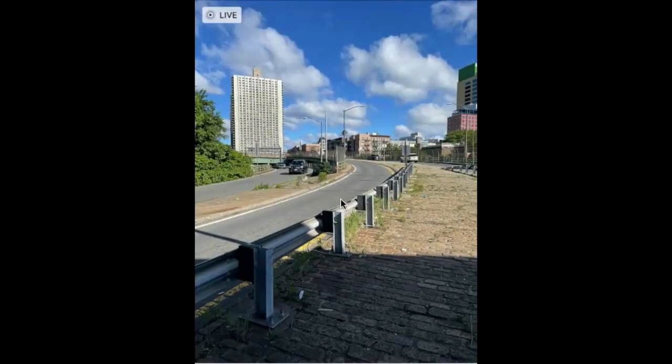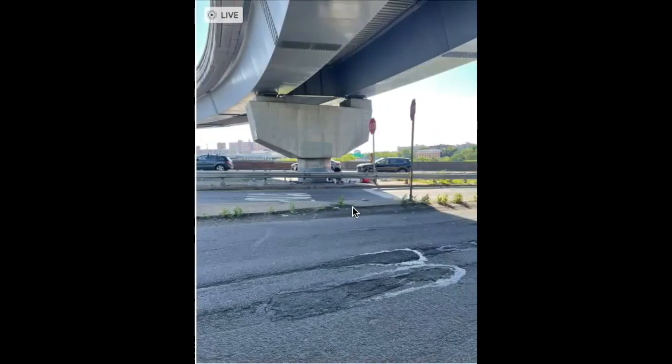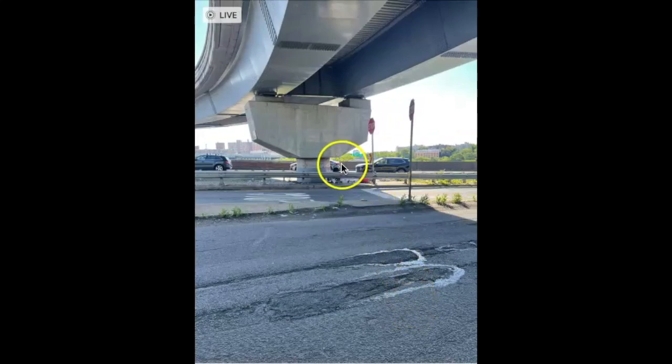This is where I just came from. Amsterdam Avenue is on top. This traffic is coming from the George Washington Bridge. Here we have yet another homeless encampment. They will set up anywhere, any place they want. Now I'm on the opposite side, and you can see the homeless encampment over there. This is brand new. This ramp was rebuilt years ago.